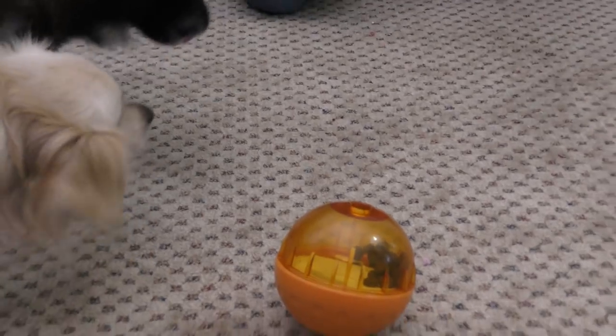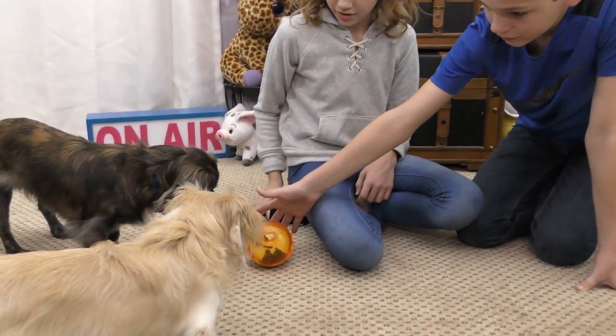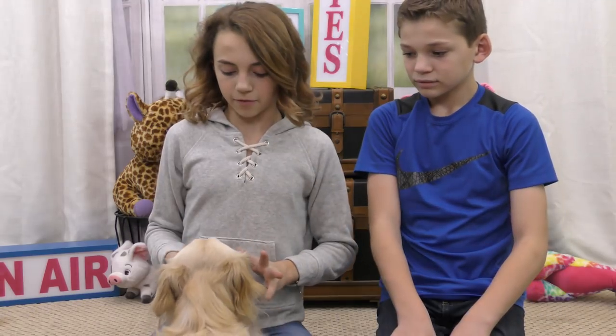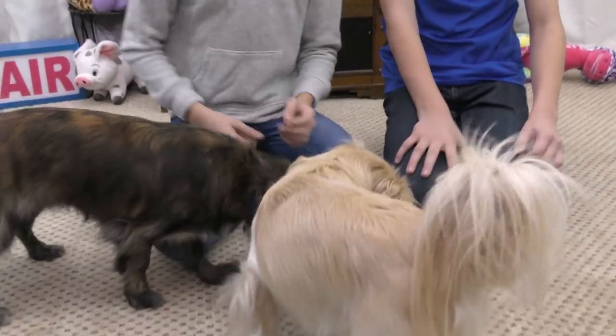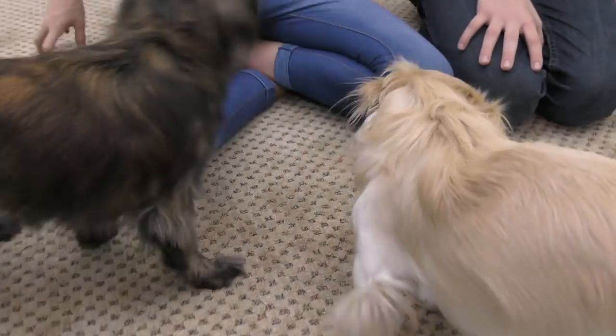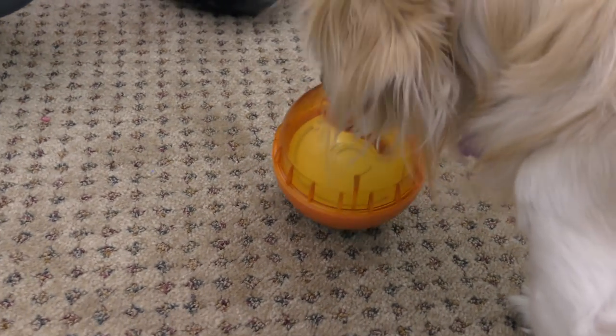Let's see. Roll it. Harley's waiting. Look at him. He's like, push it. They weren't going for the dog food, so we switched it to bacon treats. Oh, Harley's trying to lick it. They smell the bacon treats, so I think they're gonna try and push it. Harley's just trying to lick it out. Yeah, push it. He's just trying to lick the inside of it. He's ruining it. He's just sticking his tongue in the hole.